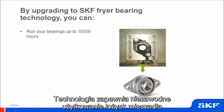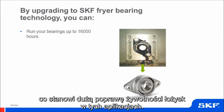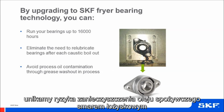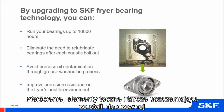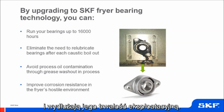With this technology, you can run the paddle support bearings reliably for 16,000 hours, which is a significant step up in bearing life for these applications. By eliminating the need to relubricate after each caustic boil-out, you can avoid the process oil contamination with the bearing grease, even if it is food grade. And the use of stainless steel materials for the rings, balls and shields improves the corrosion resistance in the application, further supporting the extended life.